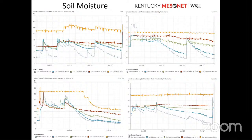Grayson County never got below 20% soil moisture, which is pretty good for the summer. If you go down to the bottom two, it's Allen County and Henderson County, two of the drier areas for June. And again, they got in on some of that rain in the first half of June. In Allen County, you can see most of the soil levels started to drop. The 2 and 4 inch soil moistures got down to 12%, which is getting pretty dry. I'm sure they've started jumping up now, but it shows that they have dried out, though nothing too bad yet. Especially the subsoils are still in pretty good shape.